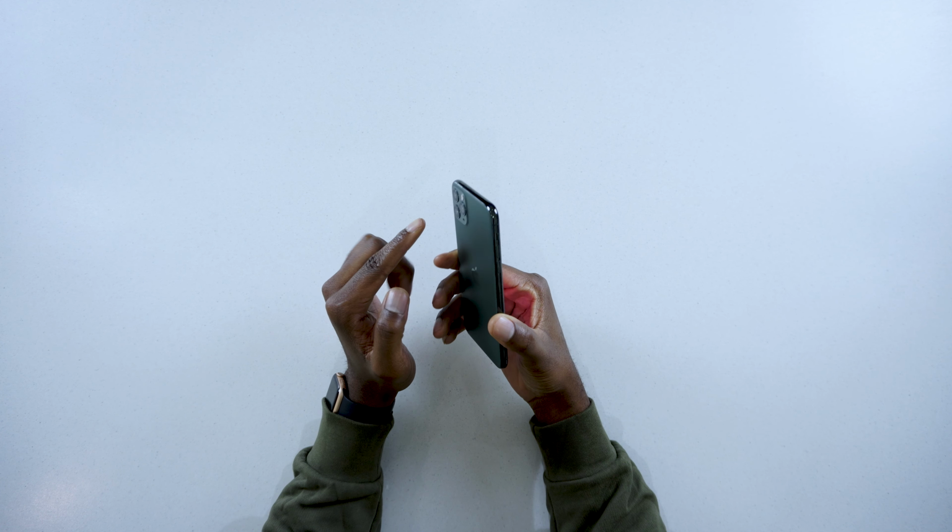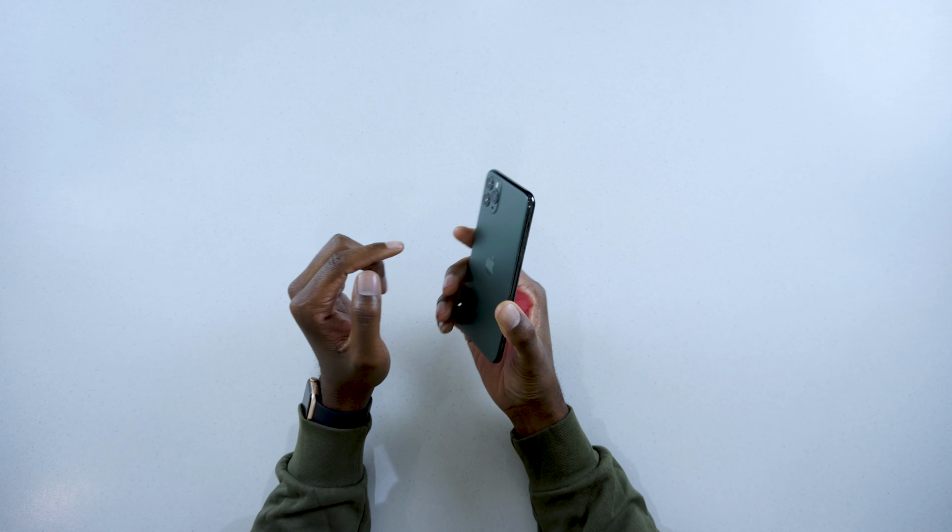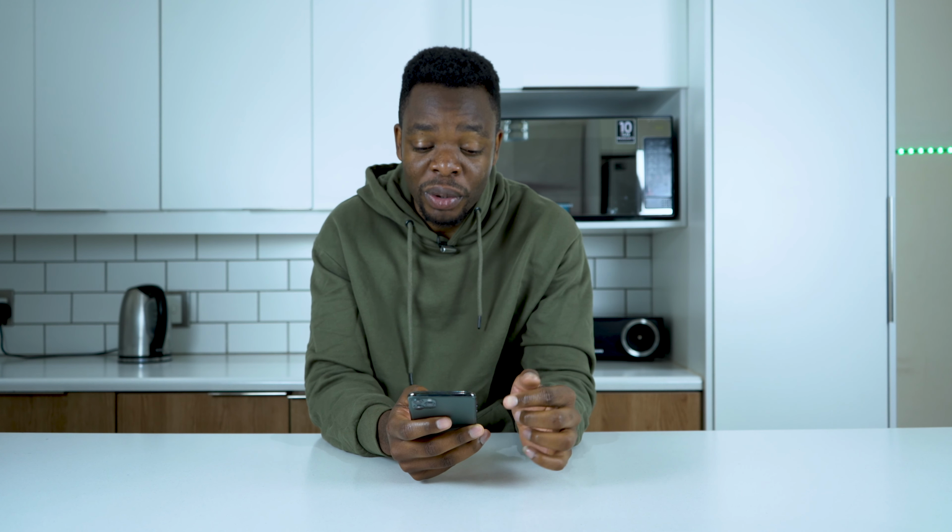So, another feature that this guy has, as I mentioned before, and this is one of the main features, let me not lie, is the triple lens setup. Now, this triple lens comes with a telephoto lens, which is the one that's cropped in. There is the wide angle, which is the normal one, and there's the ultra wide angle that is much wider than the other two.